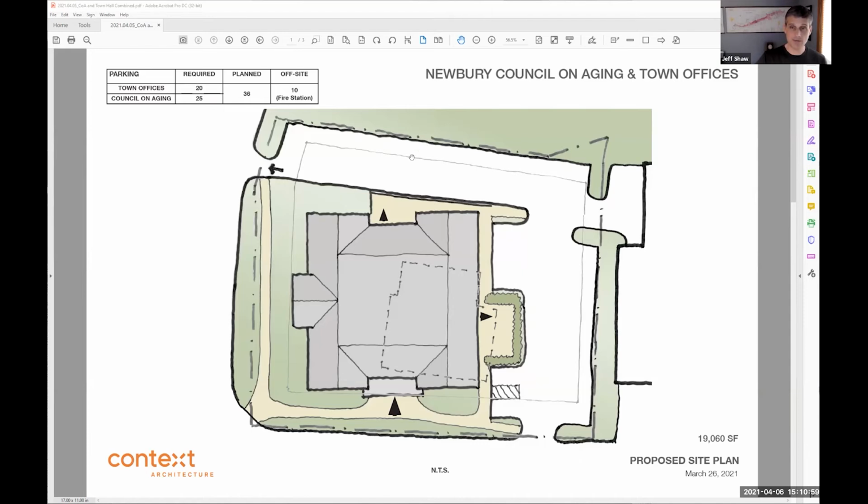Okay, and then in terms of the property that's up there, I'm not sure what the grade change is here. I don't know if it's flat or not. I assume it is, but I also know there's wetlands in here. And I'm not sure how much that would impact our ability to expand onto that property. In terms of extra land, certainly more parking would probably be useful.